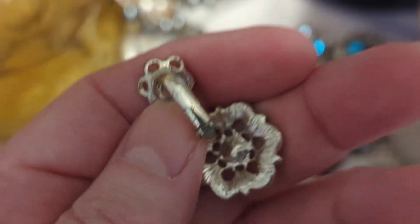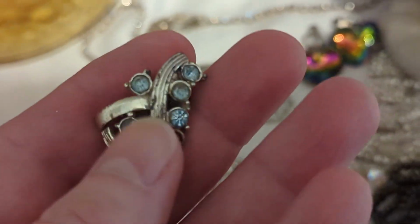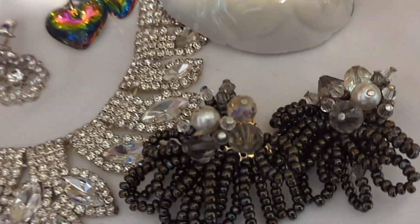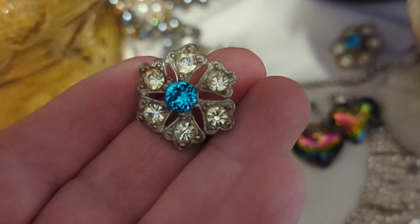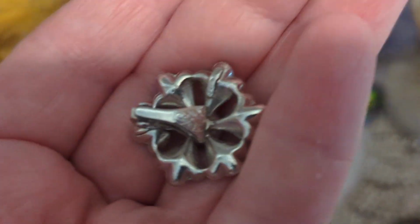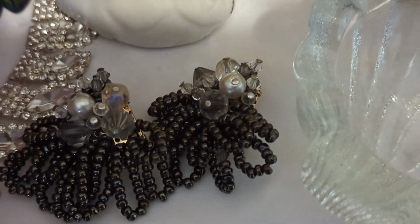And I said clip-ons, but some of these are screwbacks. Just realized that. Here are these. These are really pretty with the blue. A little bit of wear on them. Did I show these? No. These are beautiful as well. I love the blue. Stunning. Are you marked? Looks like you are, but I cannot read it right now. That's okay. We don't need to know right now, right?